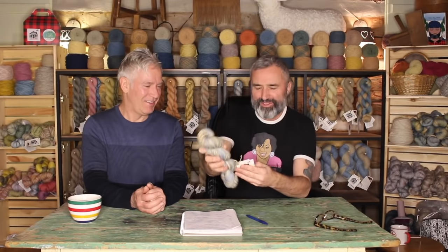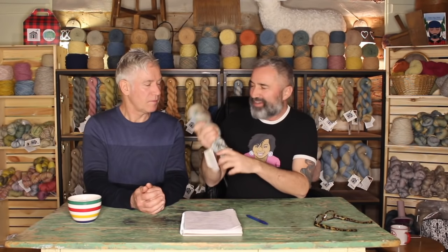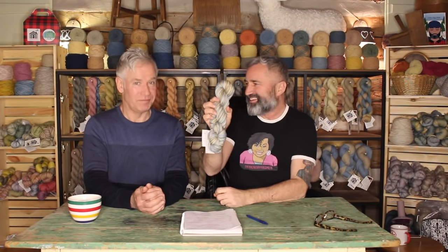Okay, so I want to make sure that we got this right. Spruce, yes. We were talking about how we were going to reflect the pictures into this yarn, and I'm really, really happy with how this turned out. So we decided on the sky's blue. There was sky in all of the pictures, pretty much.